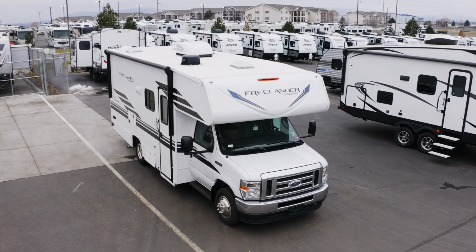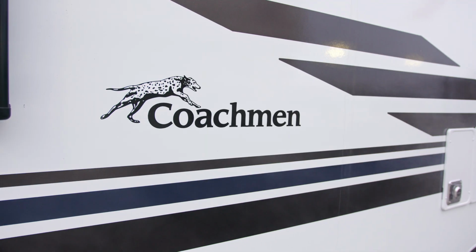There you have it guys, the 2022 Freelander by Coachmen 22XG model.